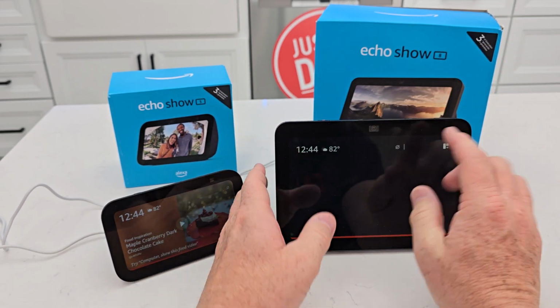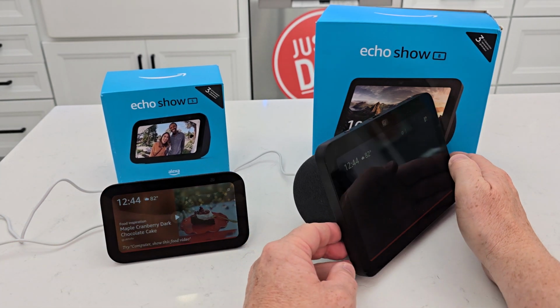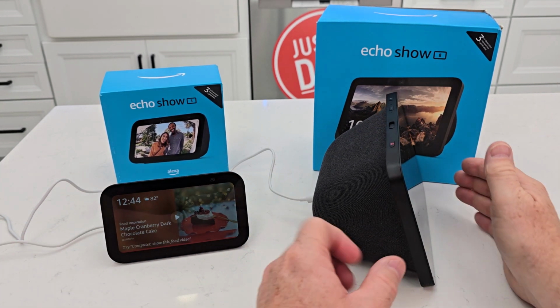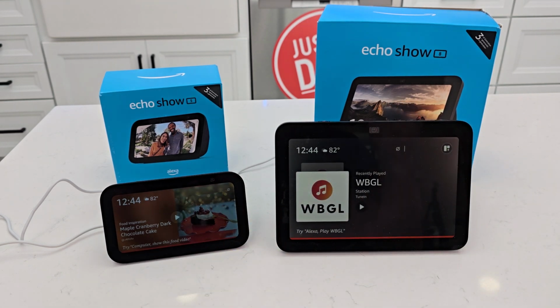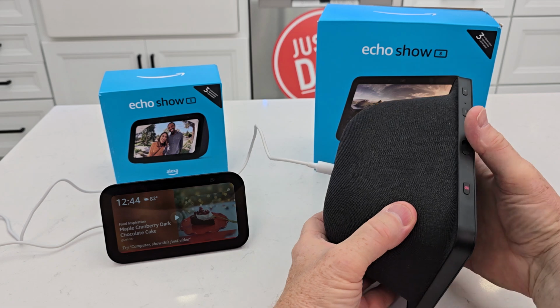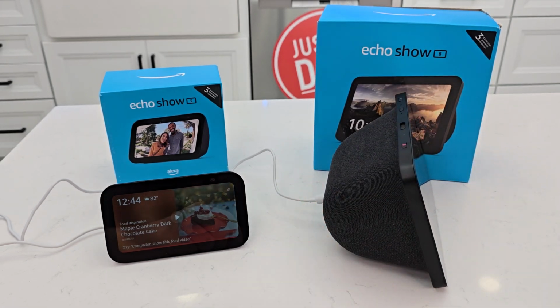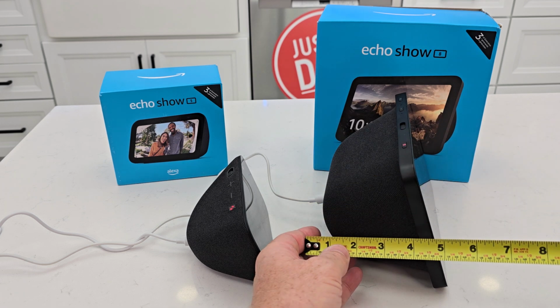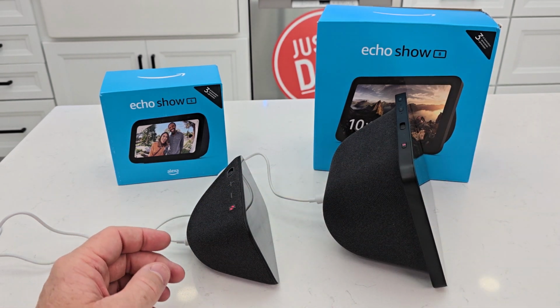Now, both of them, we can turn that camera on with our smartphone and we can see what is being in this room if we want to. Both of them can do that and they have that video calling capability. I think the Echo Show 8 does have a little bit deeper of a speaker as far as how the sound is. And it sticks out the back about 5 inches, where this one's about 3.5.